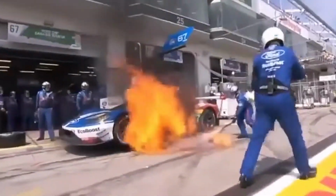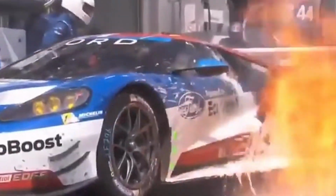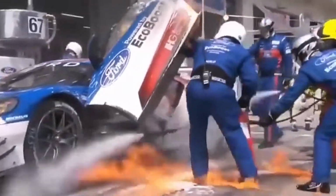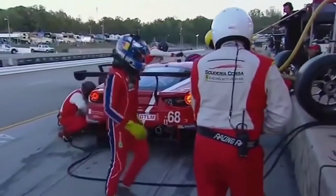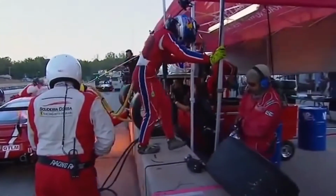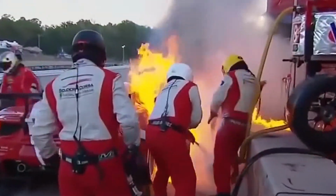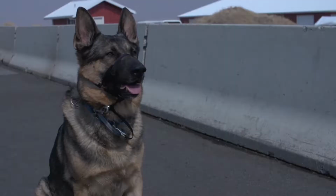Fires can happen fast and without warning. Even the highest level of racing has mishaps that need to be controlled as fast as possible. Notice the attention to crew members first. In the event of an issue, have your priorities in mind. The right equipment and procedures will keep everyone out of danger.